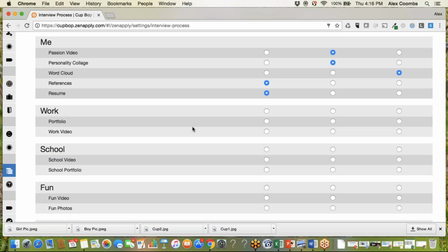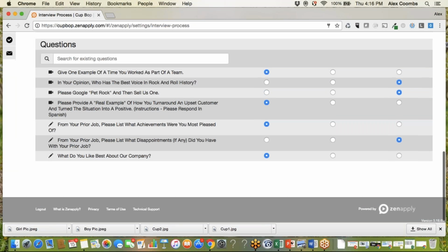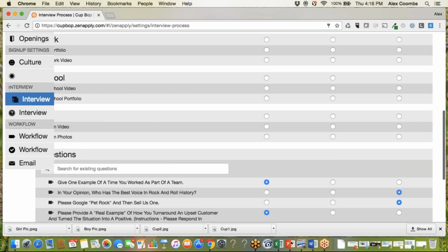We have work sections, school sections, fun section, just to get more information. But the big one I think that you'll leverage the most is the question section. This is great for screening. And we have some preset questions in here, but you can also add additional questions. So let me show you how you would do that.